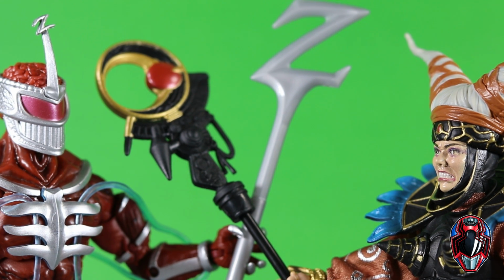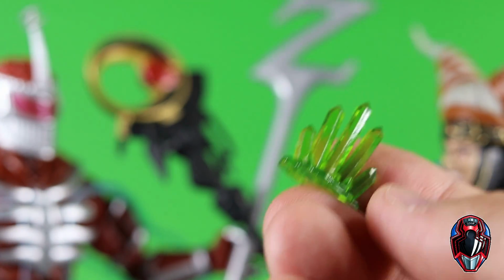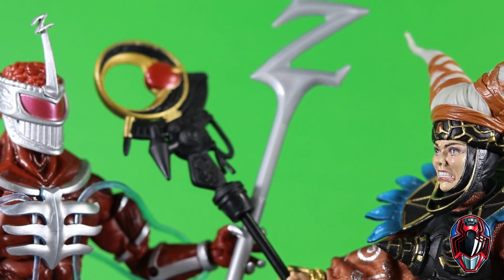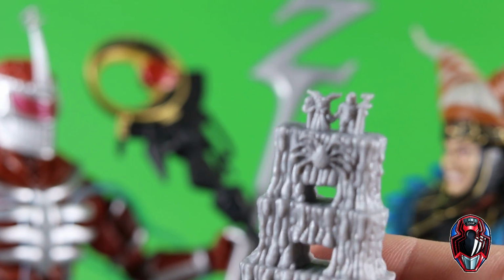Those things happen. The accessories are pretty awesome in this pack. You know, the Green Ranger Crystal. This is definitely a nice touch that we got that. Even the potion, it was really cool. Again, the cake, super detailed. I really like that. It was a really nice touch that we got that.